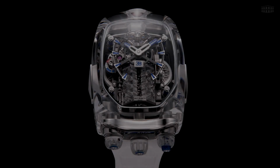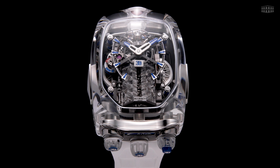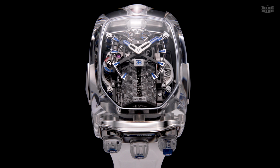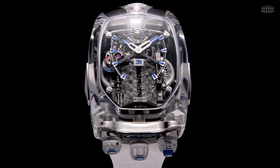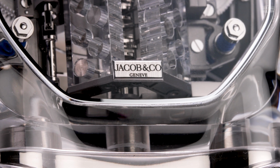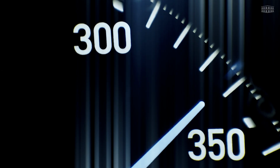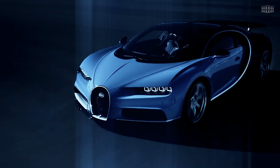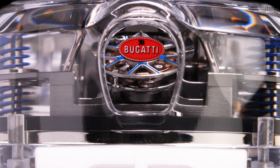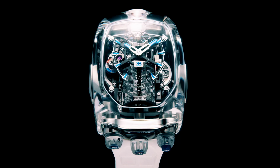Ever wondered what a 1.4 million Swiss franc watch would look like? Well, wonder no more and feast your eyes on the Jacob & Co. Bugatti Chiron Tourbillon watch, manufactured by one of the most creative and innovative watchmaking brands in the market today and inspired by one of the greatest modern hypercars ever made. Join us as we go hands-on with the spectacular Jacob & Co. Bugatti Chiron Tourbillon Blue Sapphire Crystal Timepiece.